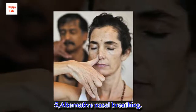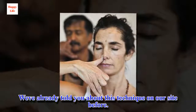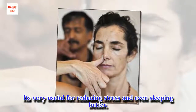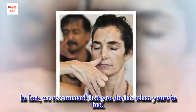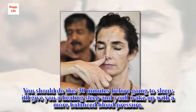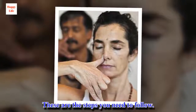5. Calm alternate nasal breathing. We've already told you about this technique on our site before. It's very useful for reducing stress and even sleeping better. In fact, we recommend that you do this when you're in bed. You should do this 30 minutes before going to sleep. It'll give you a healing sleep and you wake up with a more balanced blood pressure. These are the steps you need to follow.